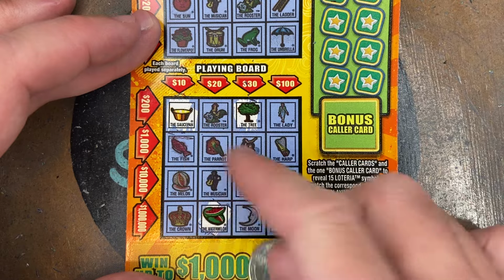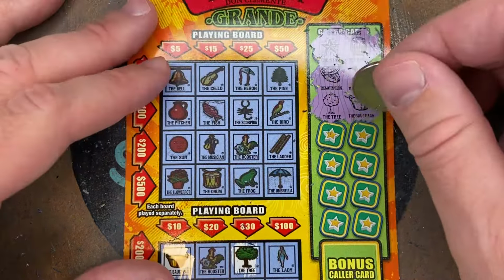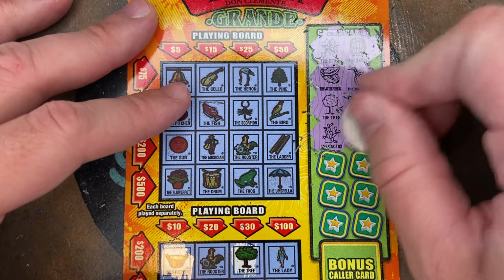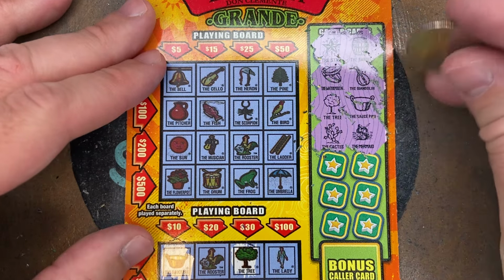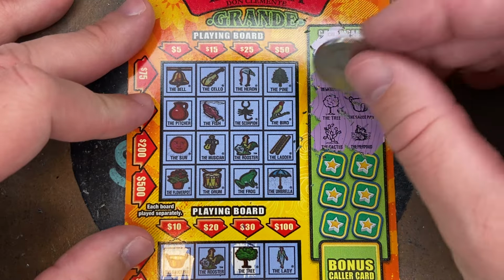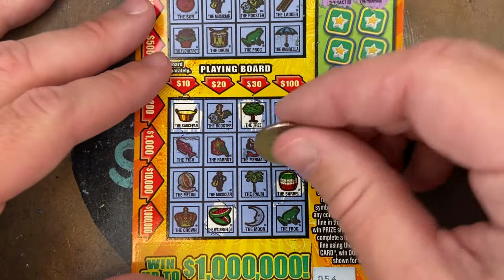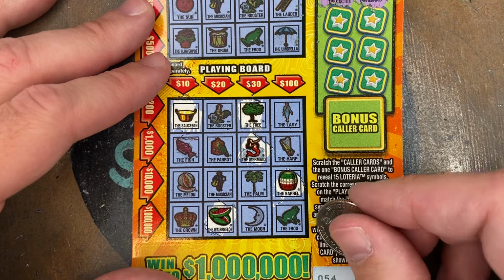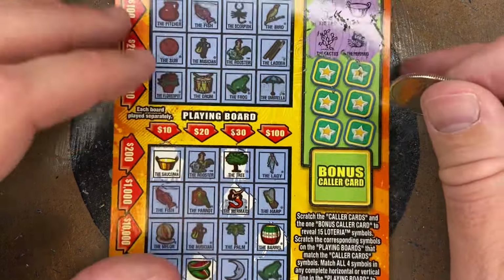We need a lady and a rooster. We get a lady and a rooster, we win $200. That would be amazing. We could make that happen. Cactus and a mermaid. That is not the lady that we were looking for, but we might have it somewhere else. No cactus, no mermaid. We have a mermaid right here. Do we have a cactus anywhere? No cactus. But you never know.